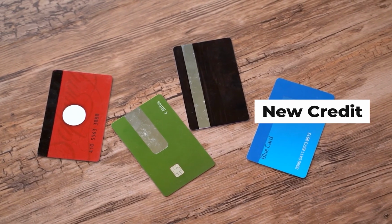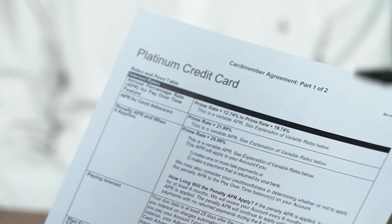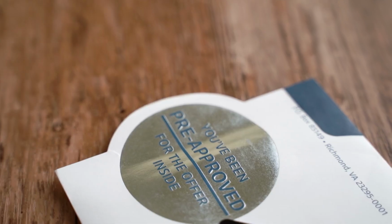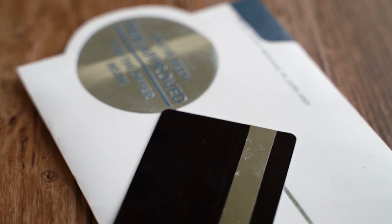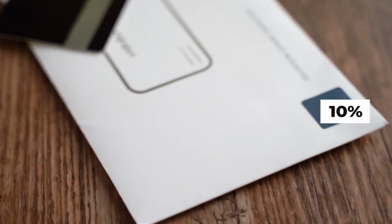5. New credit. Opening up of accounts every now and then is not a problem until you do it in a short span of time, which puts you at risk and will also be reflected in your credit score. The limit provided for such actions is 10%.